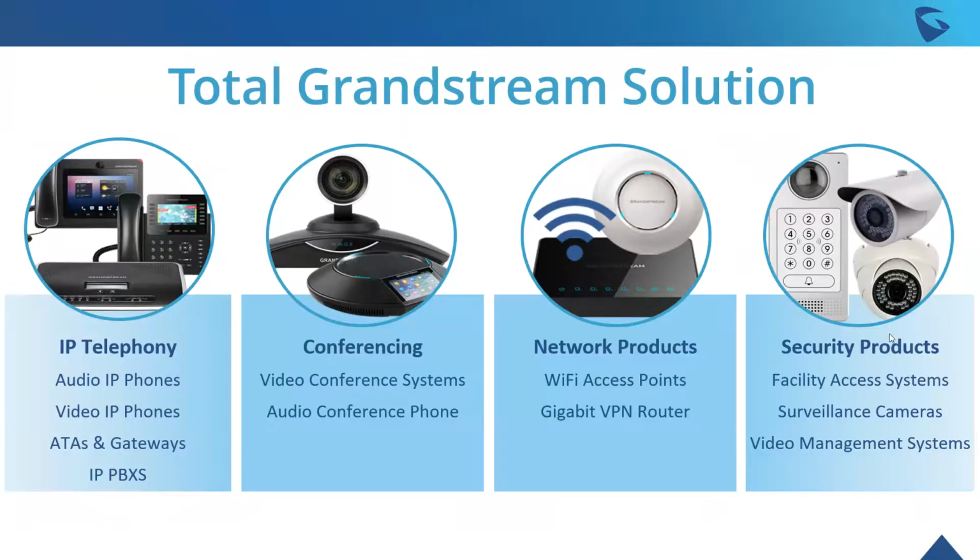A big thing for us at Grandstream is the total Grandstream solution, everything from IP telephony to conferencing needs to your networking products and of course security options. What we're going to be going over today pretty much touches every single bit of this Grandstream solution. So we'll just continue on.